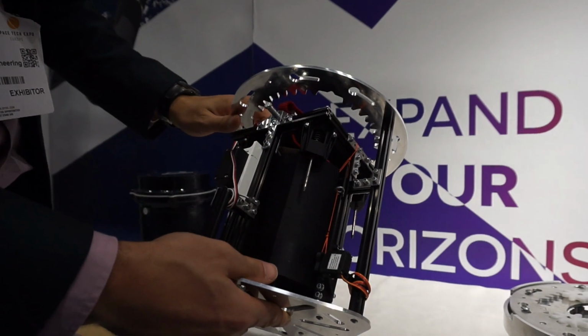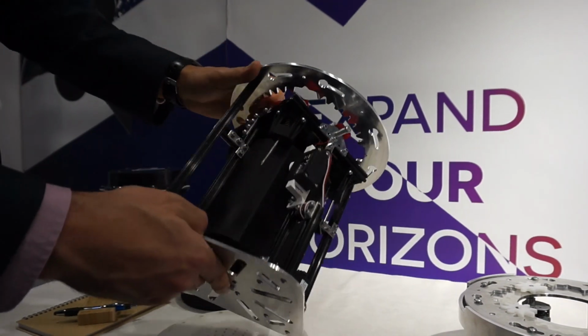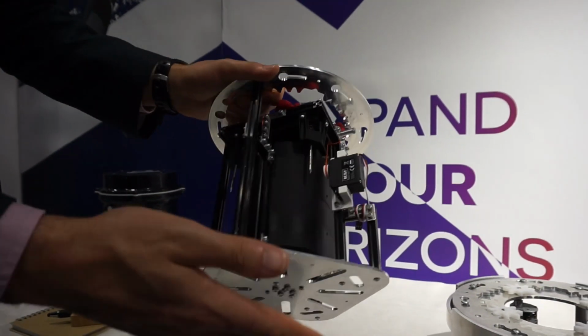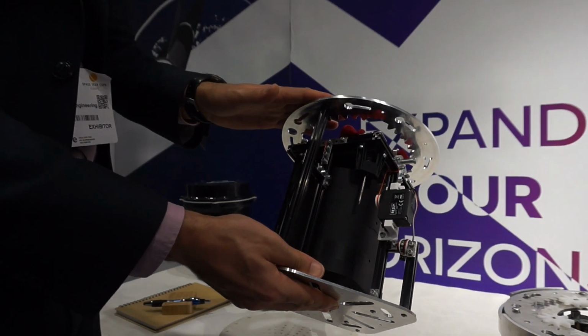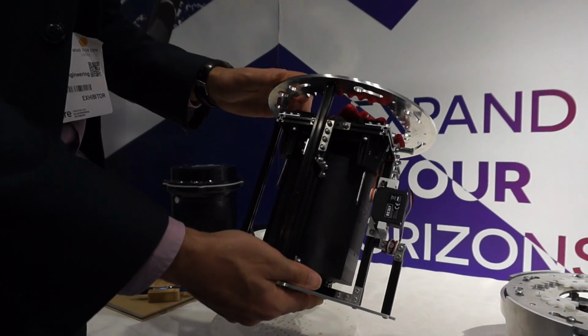So it's completely in-house designed, and we basically 3D printed and used aluminum profiles and put this entire thing together ourselves. We get the 2 plates on the bottom and the top machined by a company called IVT, and otherwise everything else is built by us.